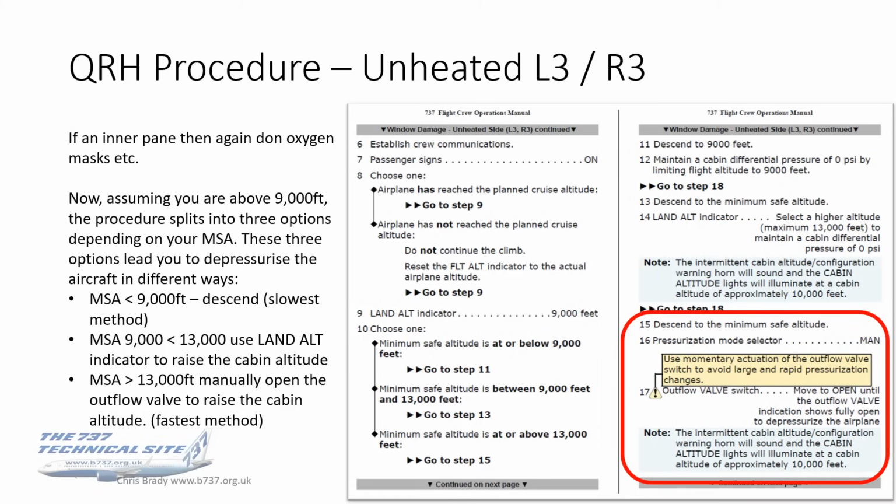So, assuming you're above 9,000 feet, the procedure splits 3 ways depending on your MSA, and those 3 options lead you to depressurize the aircraft in different ways. So if the MSA is below 9,000 feet, just descend. This is the slowest method of depressurizing. If your MSA is between 9 and 13,000, use the landing altitude indicator to raise the cabin altitude. And if your MSA is over 13,000 feet, then manually open the outflow valve to raise the cabin altitude. Fastest method. You will probably feel some discomfort in your ears, as will the passengers as well. But you really need to depressurize to stop that window going through.